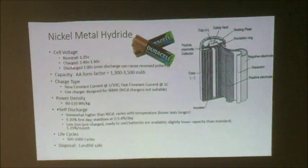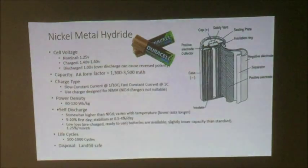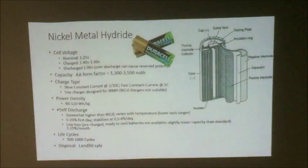They have a little bit lower voltage than a typical alkaline battery. Typically they have a much greater capacity, which I'll show you in just a second. And that's why I like them. If I look at the capacity, when I use a AA nickel metal hydride battery, it lasts a lot longer than a typical alkaline battery. Plus I can recharge it. In terms of power density, they're a little bit lighter than the alkaline batteries.